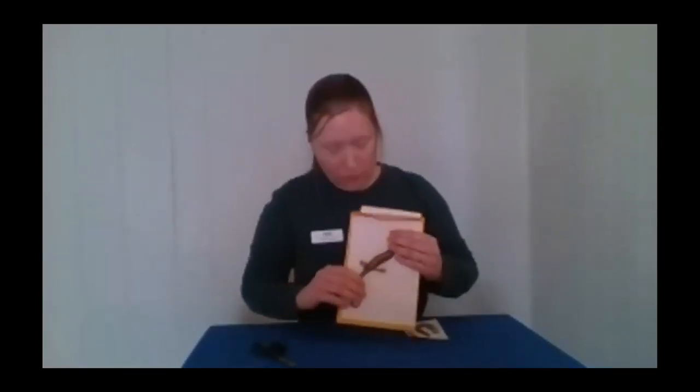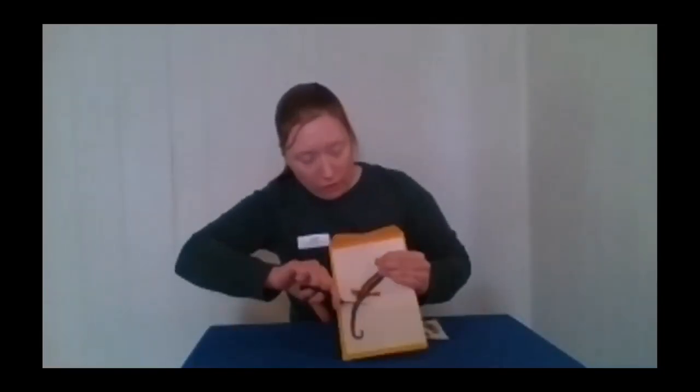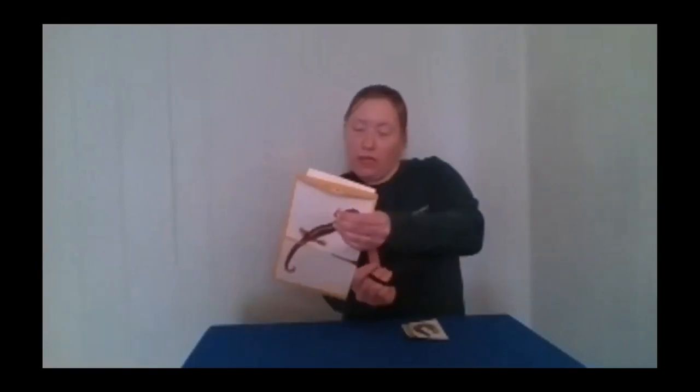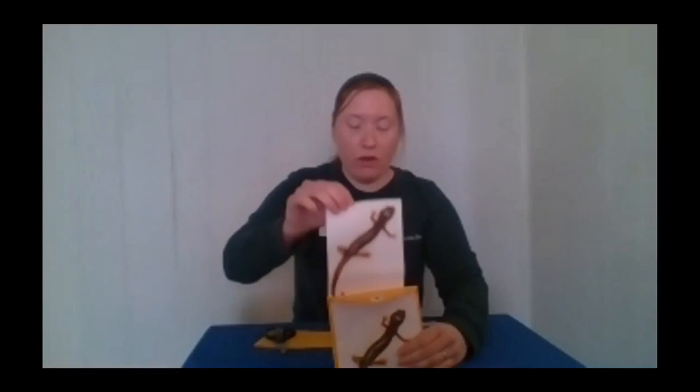Okay, you can see it in there. We'll try it again. And okay. Whew. Sorry, salamander. I hate to do this. All right, so our salamander, we're going to cut the tail off, just like you drop your tail if something caught your tail in the wild. And the salamander can also regrow their tail.